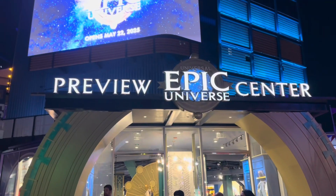So both Universal parks tonight closed at 7 p.m. So that's why Citywalk looks dead right now. But right now we're heading over to the Epic Universe Preview Center because there's a Spirit jersey over there that I want to get. And then we're just going to look at the map that they have there. And then after that, I think we're going to try to go to some sort of dessert place because I really want maybe Voodoo Donuts. That sounds like a really good option tonight. But we'll see.